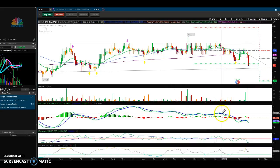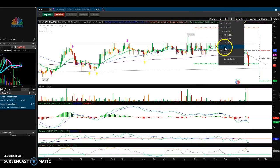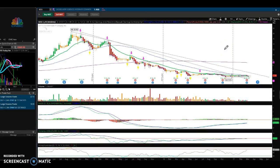This is a 1 hour chart. Your momentum is to the downside, MACD to the downside, and the money flow indicator is going to the downside. So need a few days to confirm on this one to see if price is going to hold around the 188, 189 level before taking a trade. So this is what I expect to happen in the next couple of days on this stock. All right, so wait to confirm before taking a trade.